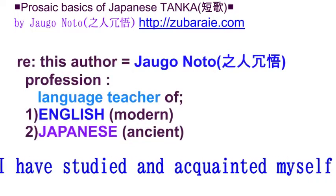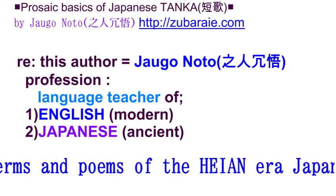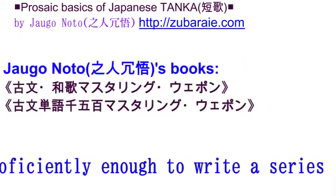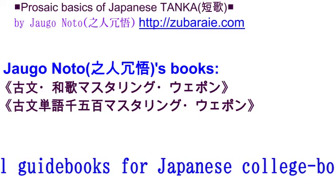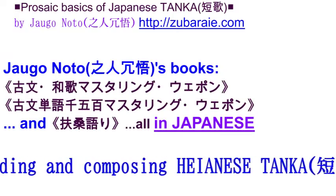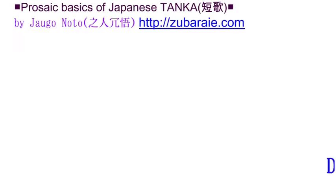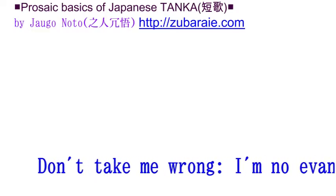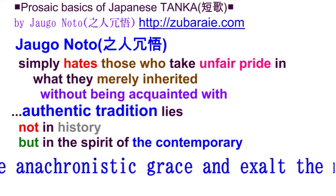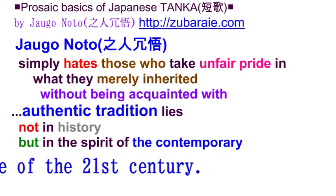I have studied and acquainted myself adequately with the grammar, terms, and poems of the Heian era Japan, proficiently enough to write a series of logical guidebooks for Japanese college-bound students, and to enjoy reading and composing Heianese tanka for my personal pleasure. Don't take me wrong. I'm no evangelist trying to revive the anachronistic grace and exhort the miserably dejected Japanese of the 21st century.